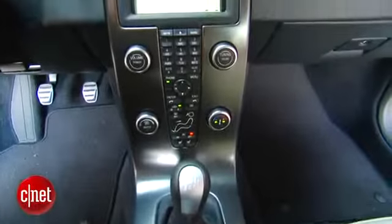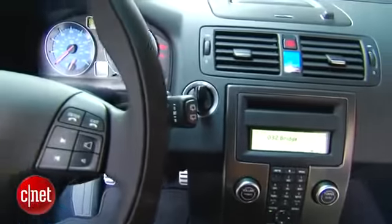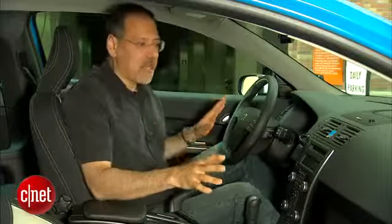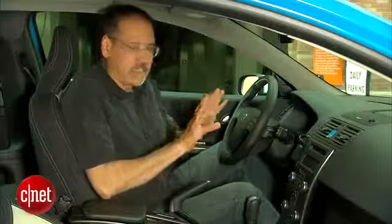Now for the little guys, here's what we have in the cabin. Volvo's got this very Spartan design, which I normally like, but when they execute it at a lower price point like this, it starts to look a little cheap. Huge expanses of featureless molded plastic over here, and it just isn't quite rich.